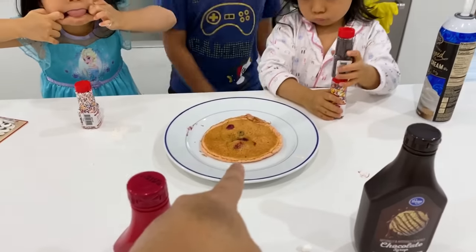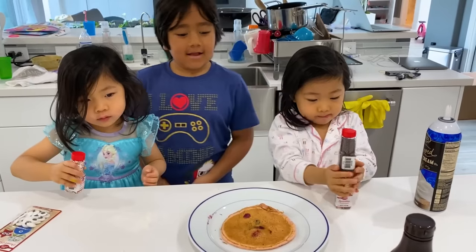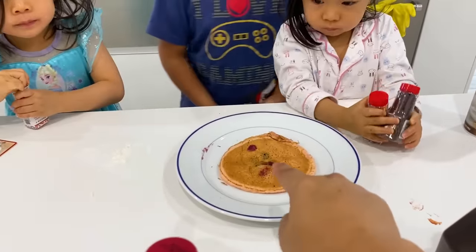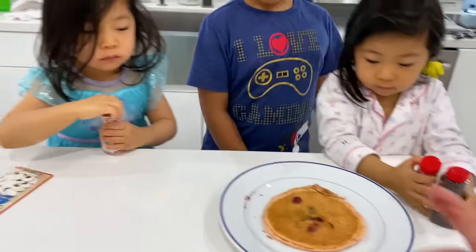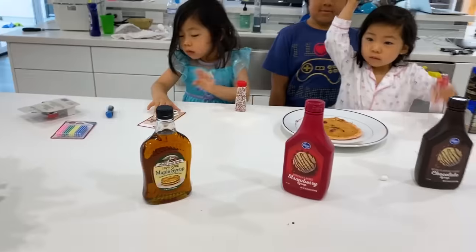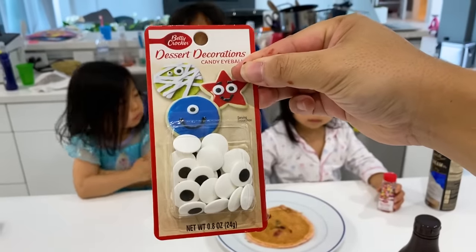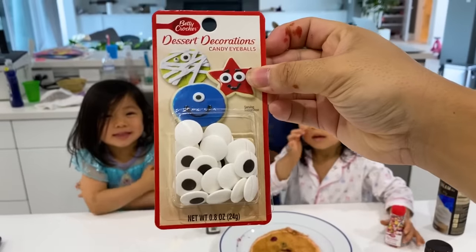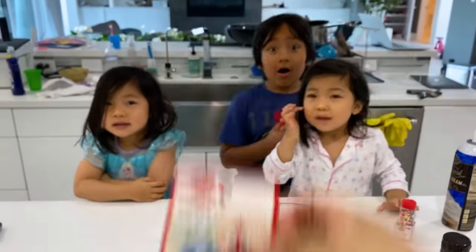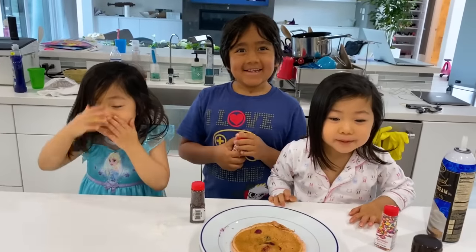Look at that, looking nice. That's for mommy. I got some for Emma, Kate, and Ryan. We're gonna put different kinds of toppings. We already put some toppings in the pancake mixer, but now we're gonna add some sprinkles or a different kind of syrup. What is this? Ooh. Eyeball. It's a candy eyeball, so you can eat it actually. All right. You guys want to eat some eyeballs later?